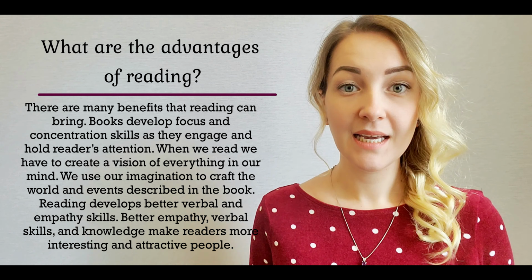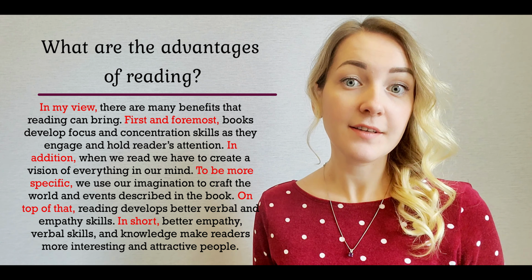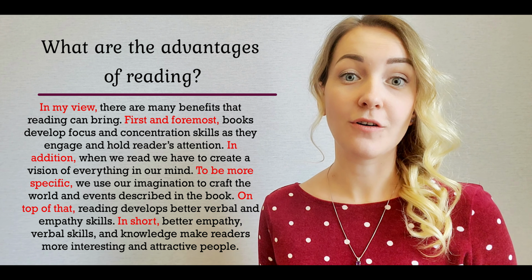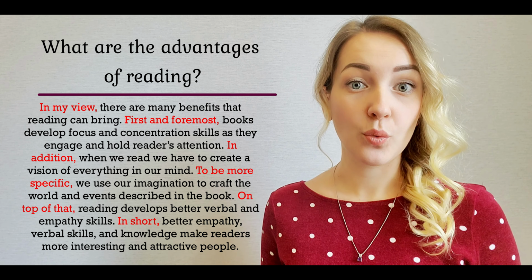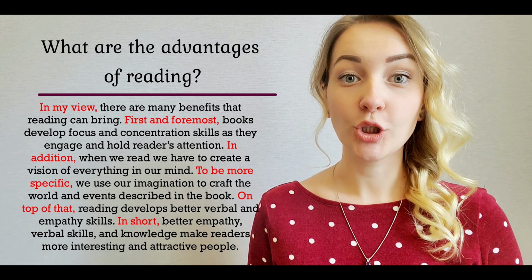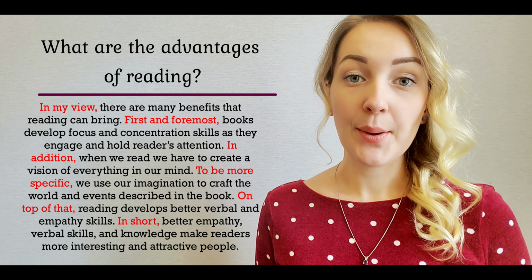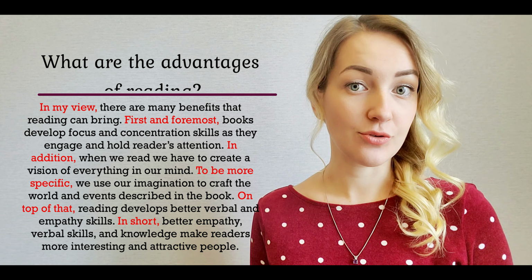Actually, it's good, but it's hard to follow the general idea, so I would rather make it like that. In my view, there are many benefits that reading can bring. First and foremost, books develop focus and concentration skills as they engage and hold readers' attention. In addition, when we read, we have to create a vision of everything in our mind. To be more specific, we use our imagination to craft the world and the events described in the book. On top of that, reading develops better verbal and empathy skills. In short, better empathy, verbal skills, and knowledge make readers more interesting and attractive people.